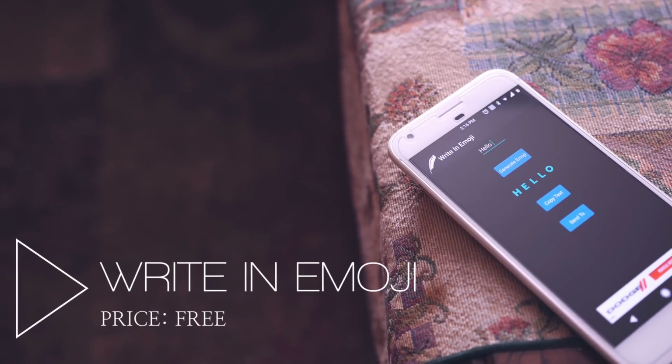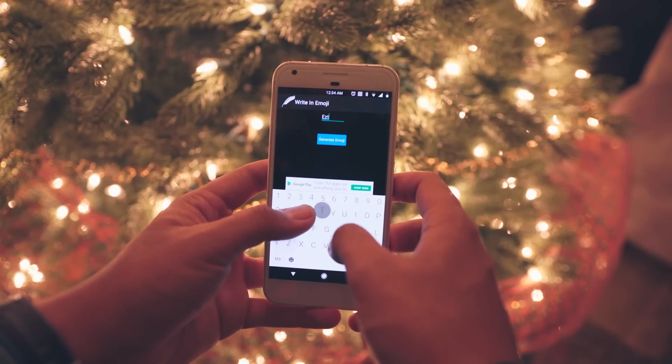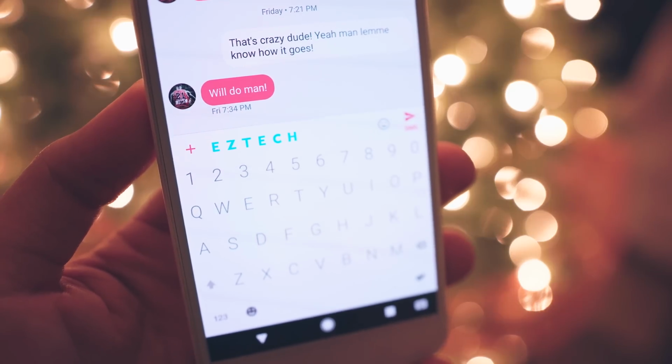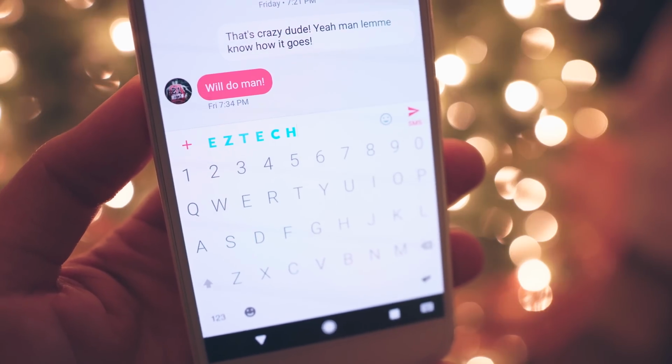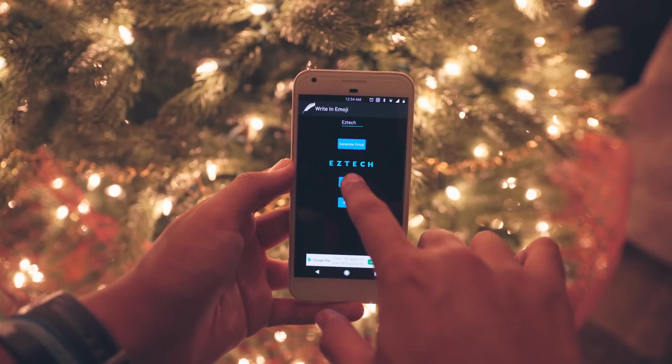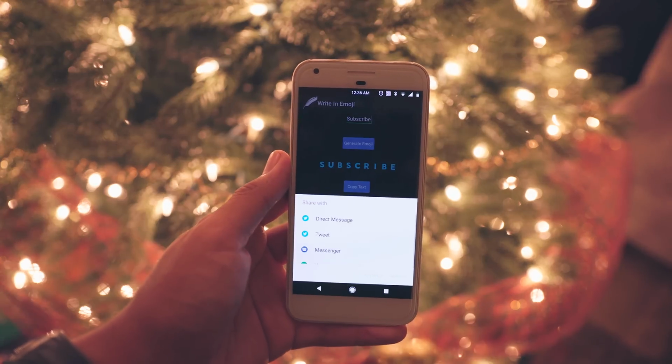Nearing the end of the list, we have Write In Emoji. It's a pretty simple concept here. Just type what you want and out comes big bright blue text. You've probably come across this out there somewhere on social media, and now you can try it out yourself. Unfortunately, as far as customization goes, you're pretty limited. In fact, what you see here is pretty much what you get, but I know a lot of you out there will find this useful, so go ahead and check it out.